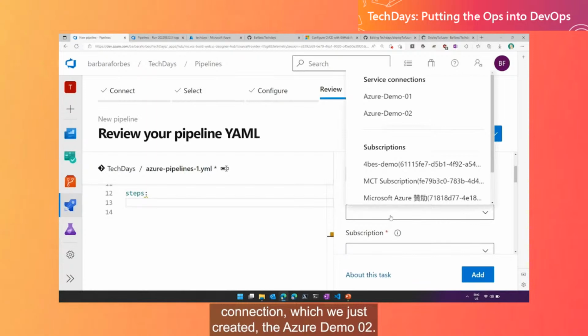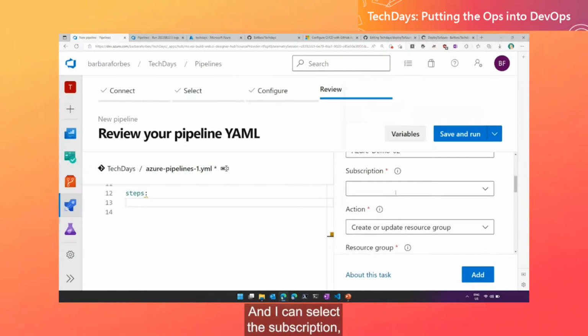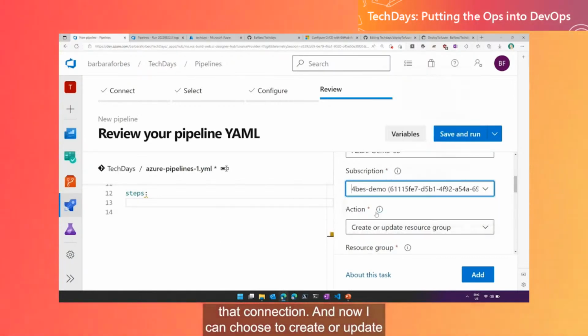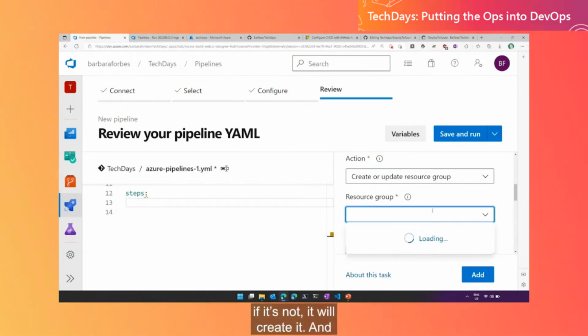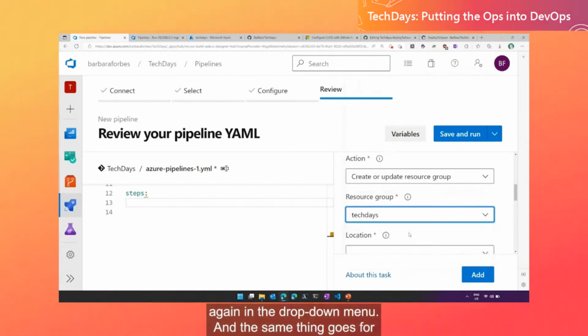I can select a connection, which we just created, the Azure Demo 02. And I can select the subscription, which it will collect from that connection. And now I can choose to create or update a resource group. Notice that it doesn't matter if the resource group is already there. The step will check if the resource group is there, and if it's not, it will create it. And tech days is in a resource group I already created, so it's again in the drop-down menu.